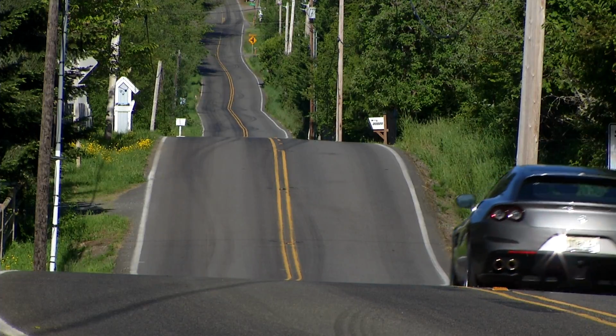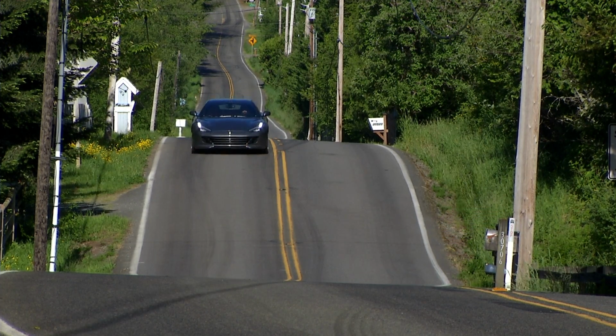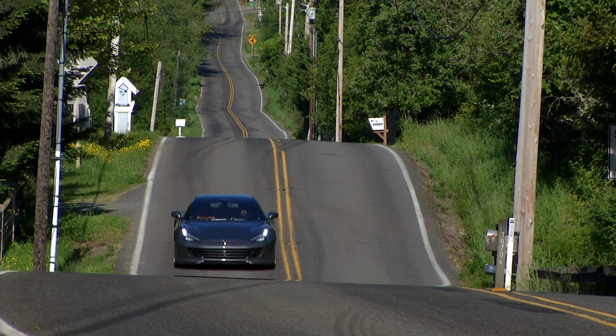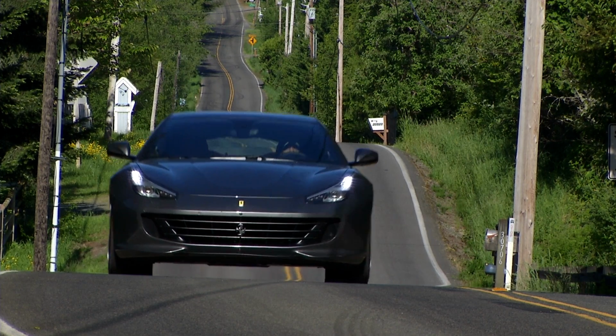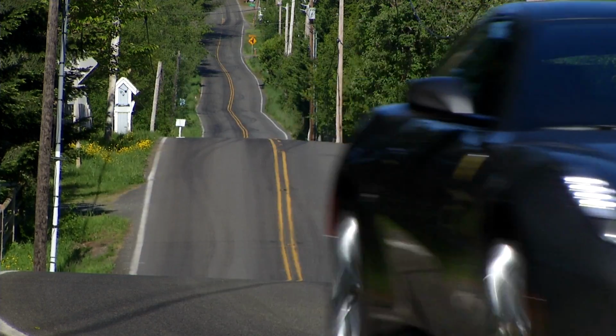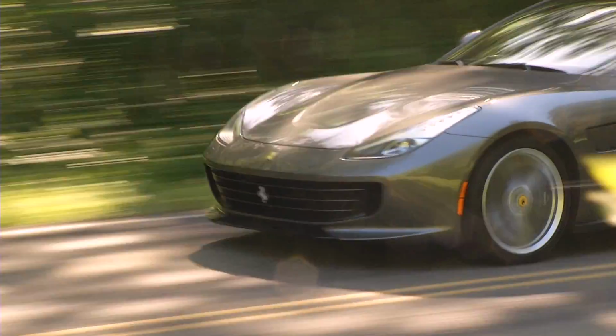For inquiring minds that want to know what GTC4 Lusso stands for, Lusso means luxury in Italian, GTC is a historical moniker for Ferrari, and 4 means 4 seats. FF did not stand for Family Ferrari, it loosely means 4 seats, 4-wheel drive.